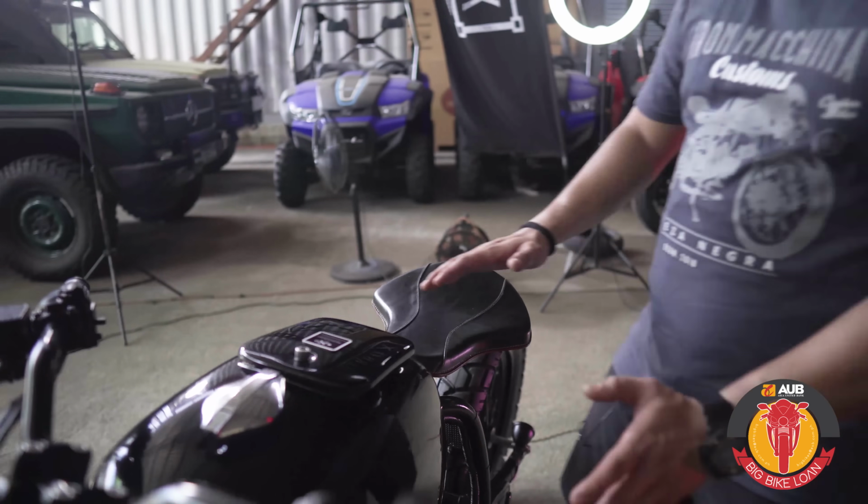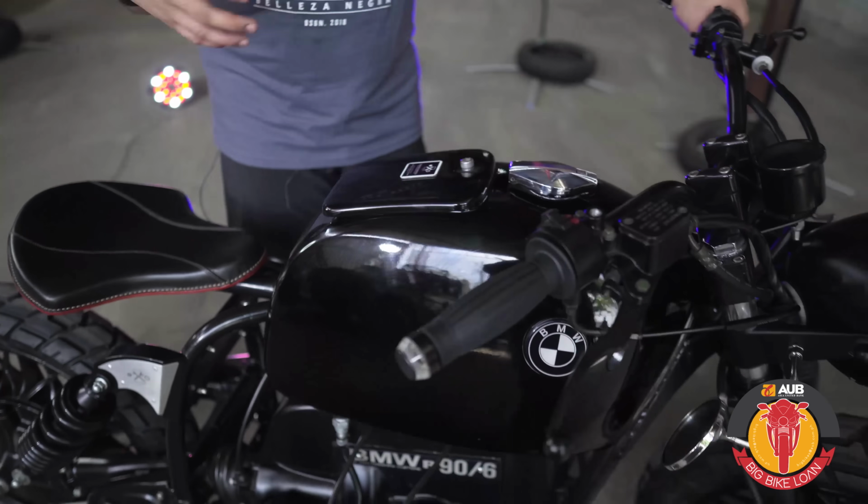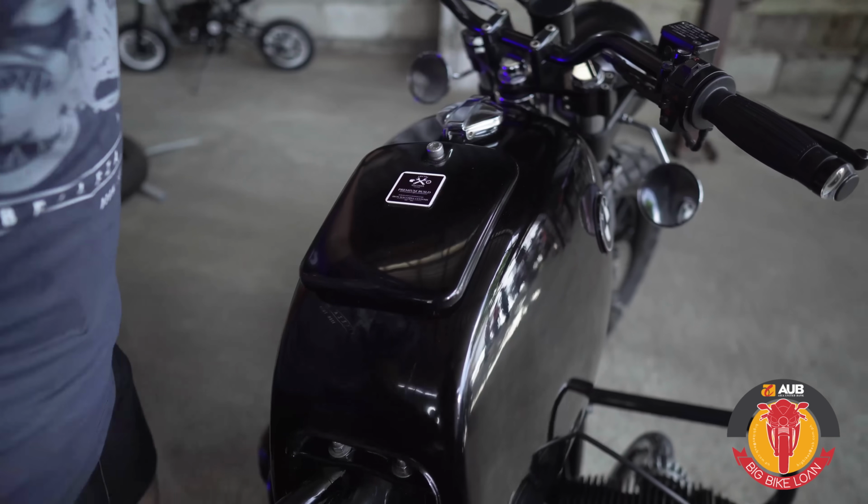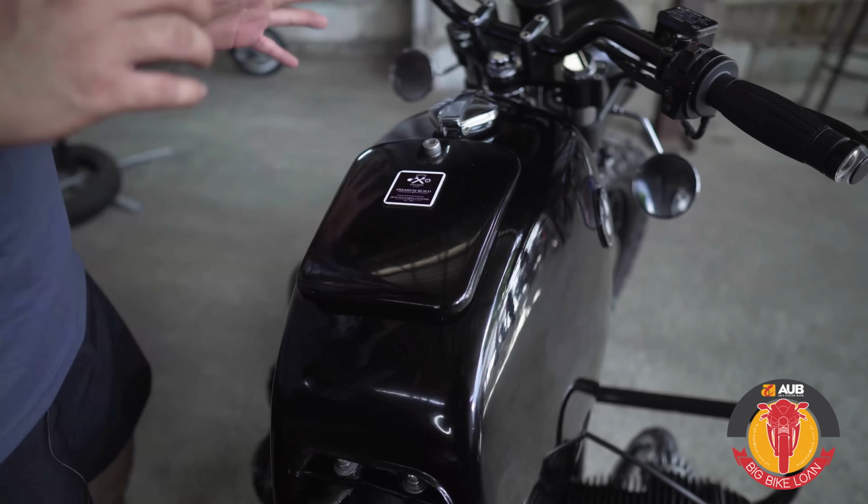And then the tank, originally, yung tank has an indent. We wanted a different look. At the same time, we want it more simpler. We remove all that dent. So, binuo na namin siya para isang malaking tank lang talaga siya.